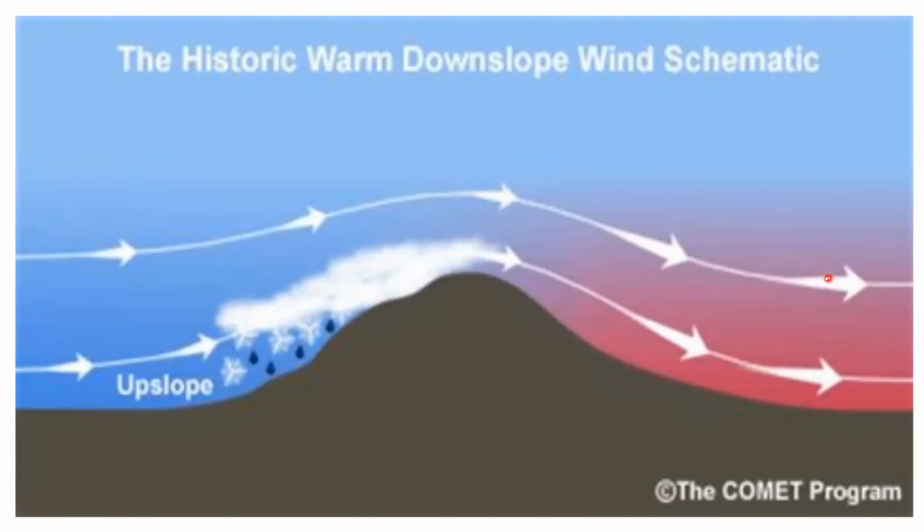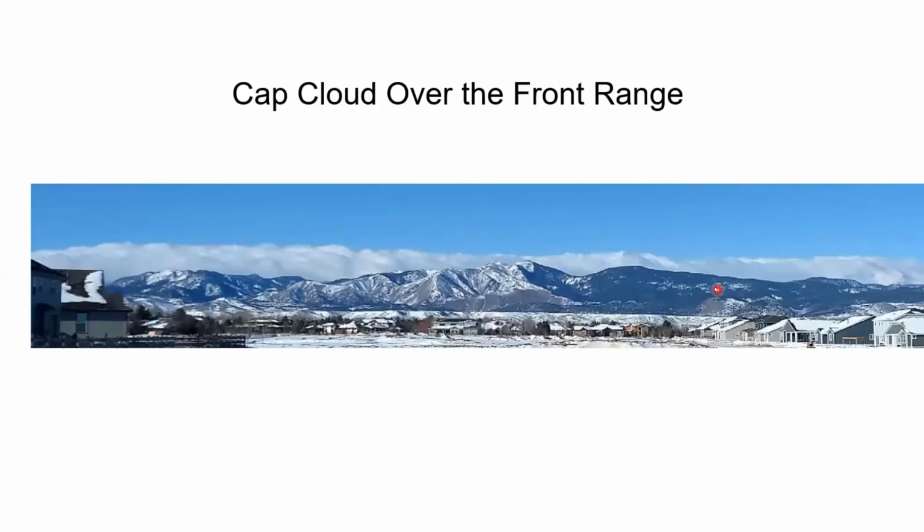So here's just kind of another illustration of it, where you're seeing on the upslope side, you have colder air. It goes up into the cap cloud, it comes down the other side, and it's warmer. So here's a picture of a cap cloud. I took this photo, I think 2 winters ago, and you can see that cap cloud. You can't see the continental divide because it's wrapped in that cap cloud. But that's what that cap cloud looks like. And you can see how nice and blue and clear the sky is above it, indicating pretty stable atmosphere above that cap cloud. And yeah, this was a day with a lot of wave.